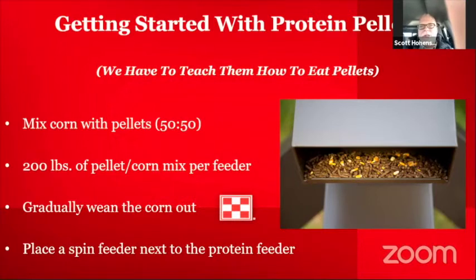It all depends on what else those deer have to eat and how much they're using those protein stations. One thing you can do to speed up the process of getting them on protein pellets is to place a spin feeder with corn next to that protein feeder, because they will go to that corn feeder. They go to the corn feeder, then over to the protein feeder with that 50-50 mix of pellets. They stick their head in that tube and realize, oh wow, there's food in here. They start to eat those pellets, and then we gradually take that corn out. So that's just one way to help them get started on pellets.